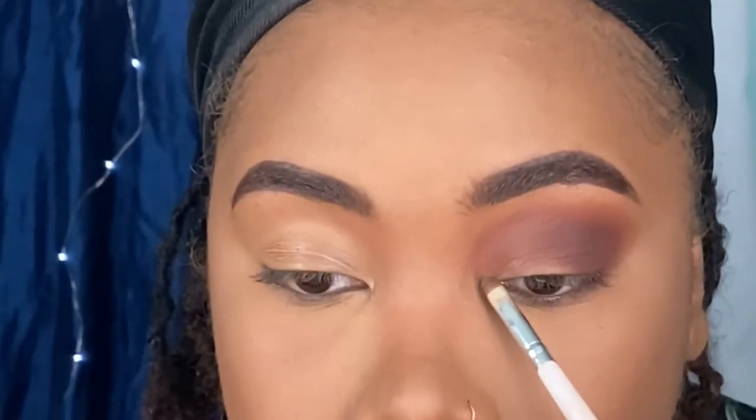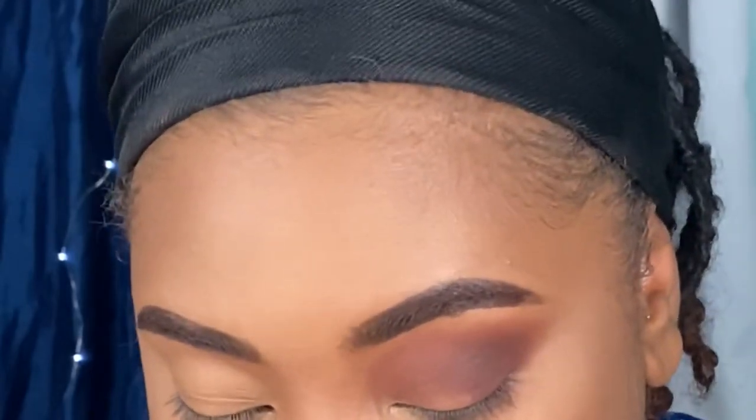I'm gonna move on to cutting this crease area.